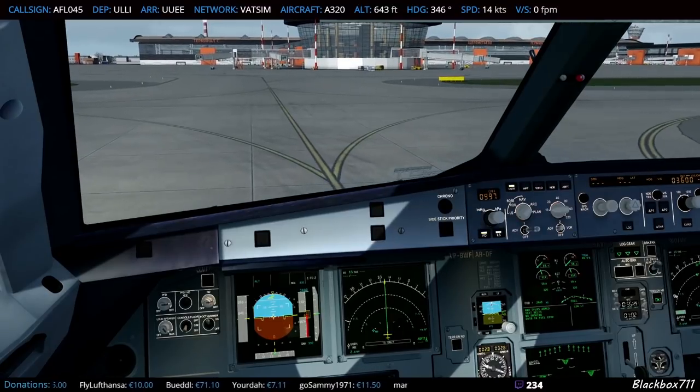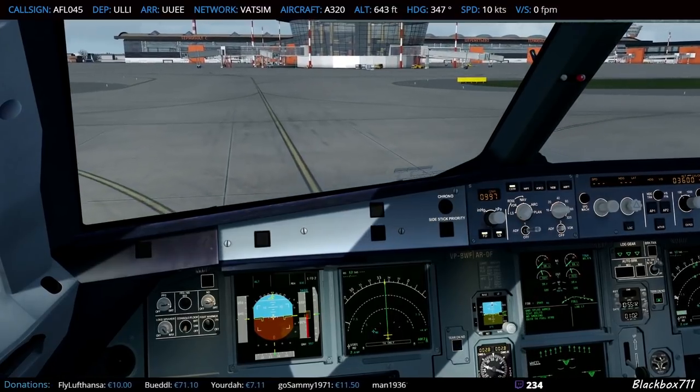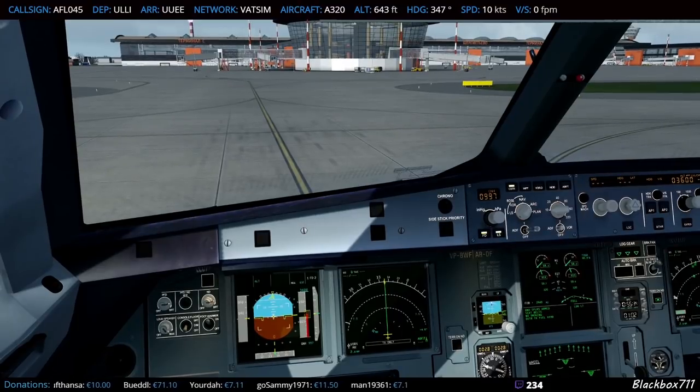Fantastic. So we're just going to vacate. Then we can decide where to taxi to.